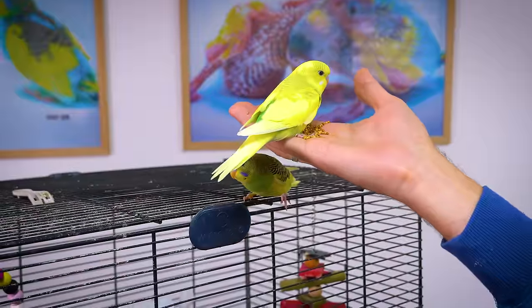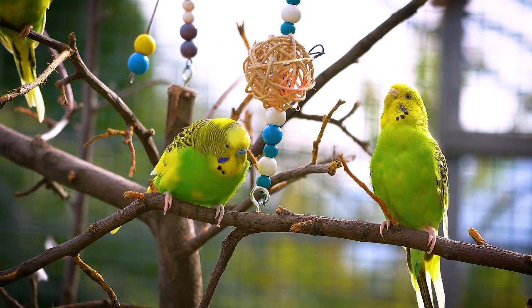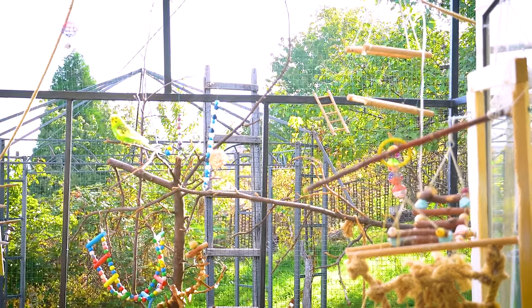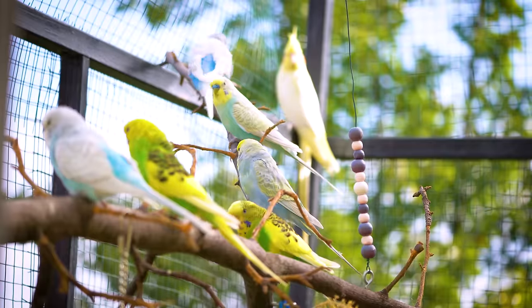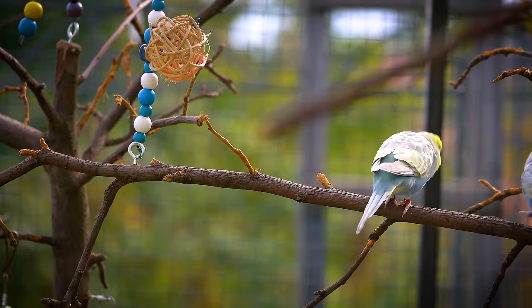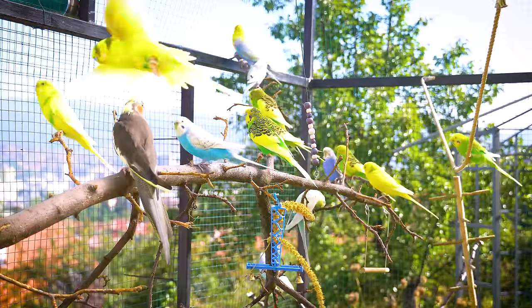When they're ready to fly, I'll introduce them to the others, and they'll experience the beauty of freedom in their spacious aviary. Budgies truly shine when they have lots of room to fly and enjoy life with their flock, along with plenty of toys for their happiness.